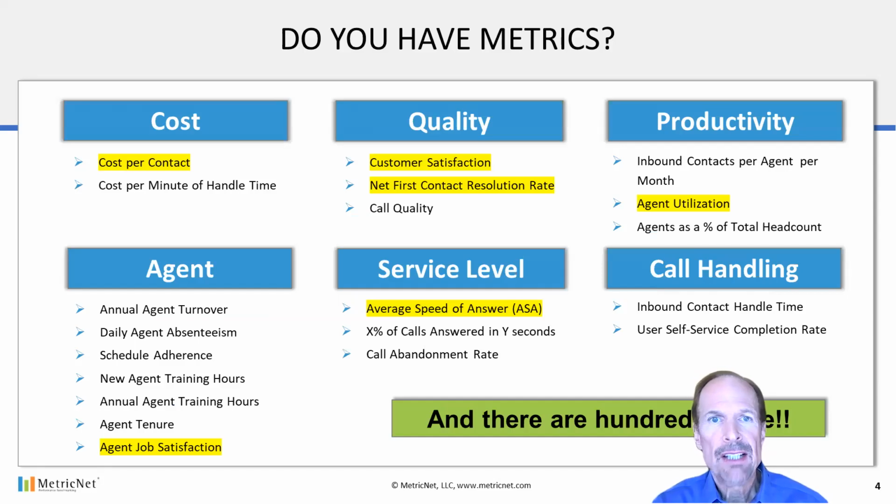Let's look at each one of these building blocks, these success factors, in more detail, starting with, do you have metrics? You may recall that way back in Module 1 of the course, I introduced these common metrics for an inbound customer service contact center. These are the metrics that MetricNet uses when we conduct a contact center benchmark. The KPIs, key performance indicators, the most important metrics, the strategic metrics, are highlighted on this chart. At the very least, your contact center should be tracking the highlighted KPIs.